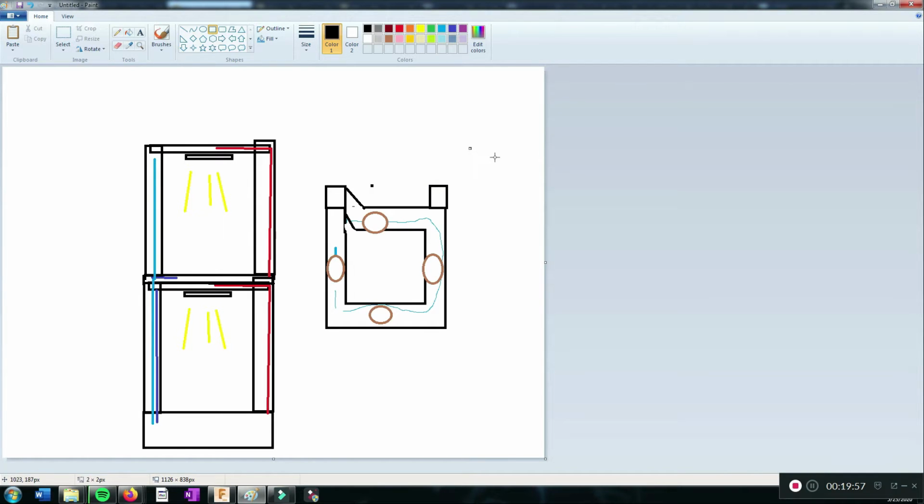But then at least we can have this piece come in and then this piece come down and still have it on the back there. That looks kind of dorky.